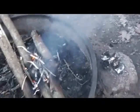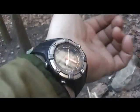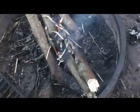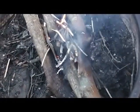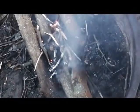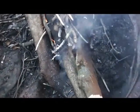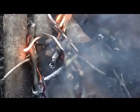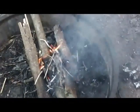Okay. It's morning time. It's about 8:30-ish. I wasn't even going to make a fire, but it was really cold this morning, so I used a little of my firewood to get the fire started. It's burning a little bit better, but I burned up the small stuff. I didn't go out and get any more. I'm not going to be here very long. I'm telling you, petroleum cotton balls really work good.